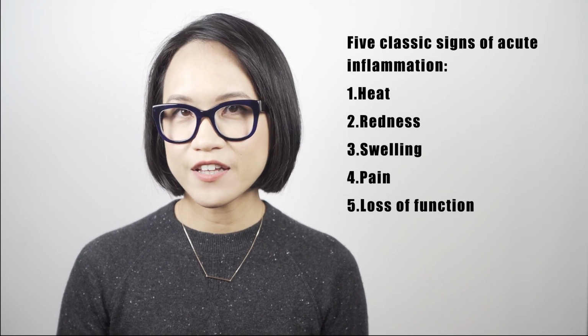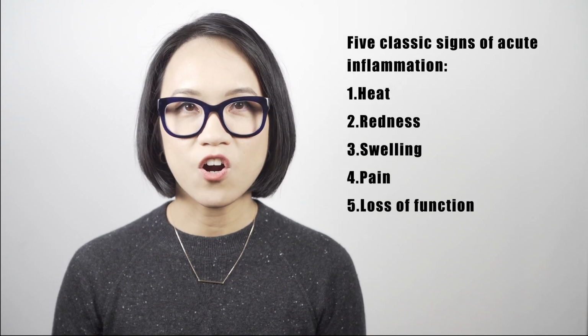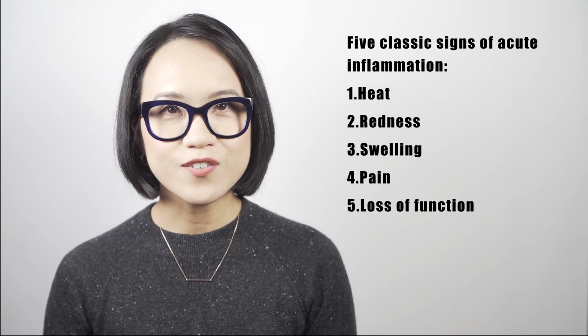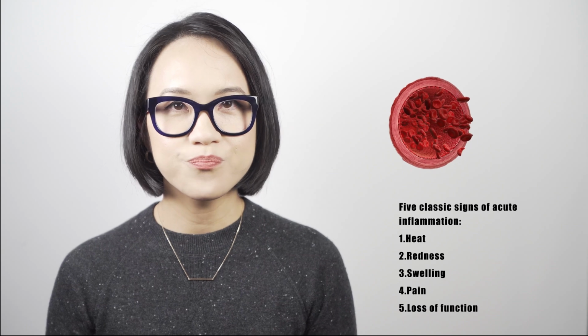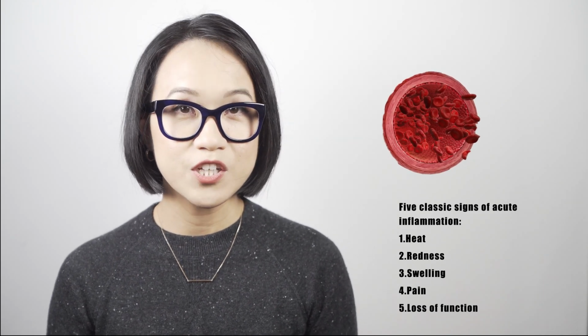When any cell or tissue in your body gets injured, acute inflammation is the immediate response to that injury. There are 5 classic local signs that let you know that inflammation is taking place. They are heat, redness, swelling, pain, and loss of function. The first 3 signs are a result of what's happening at the blood vessel level. When an injury occurs, blood vessels at the site of injury dilate and increase the blood flow. This is what gives rise to the redness and warmth seen in acute inflammation.